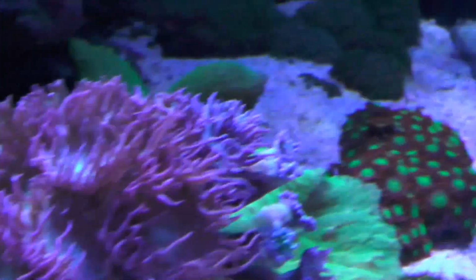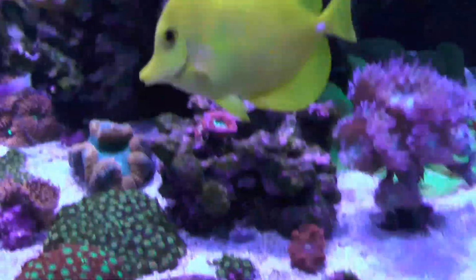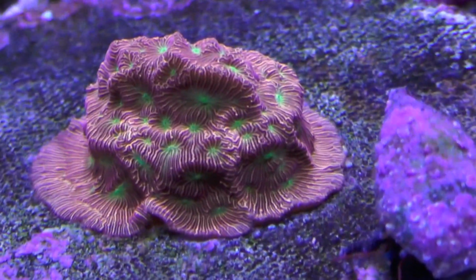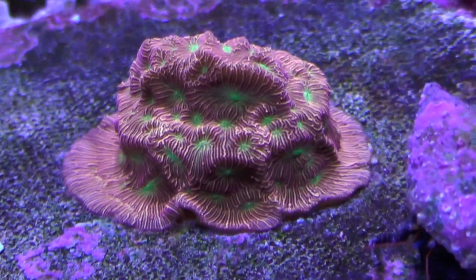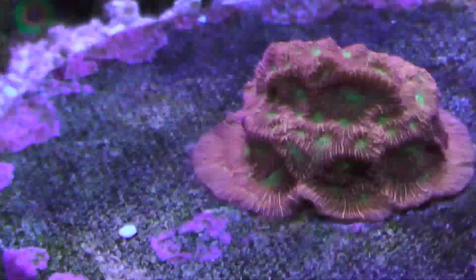So we've got the clam. Of course the fish are pissing it off right now, but there's the clam. And a six-line wrasse hiding there in the rocks. All the other fish think they're going to get fed again. I wish the fish would get out of the light. There's your jack-o'-lantern leptoseris. I bought that thing as a little tiny piece for over $100, and it's growing down that frag, which it was only about a third of, down onto this about 4-inch plate now, all the way down. Of course, the little hermit crab checking it out.